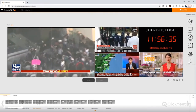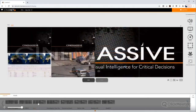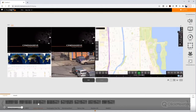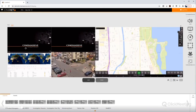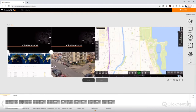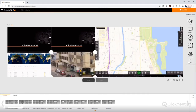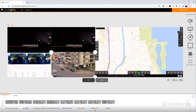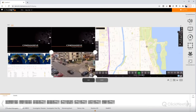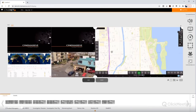Kind of what Jason was talking about is if I bring up this investigation standard view that I have saved in my system here, I really don't have that much awareness as to what I'm looking at. So I've got a PC up here, I've got a PC up here, a third PC down here. This camera is coming from somewhere. Maybe it's a direct feed into my system and I'm decoding it on the video wall processor, or maybe it's coming off a laptop. Right now, I don't know. And then I've got this live Earth view as well. I don't know where this information is coming from.